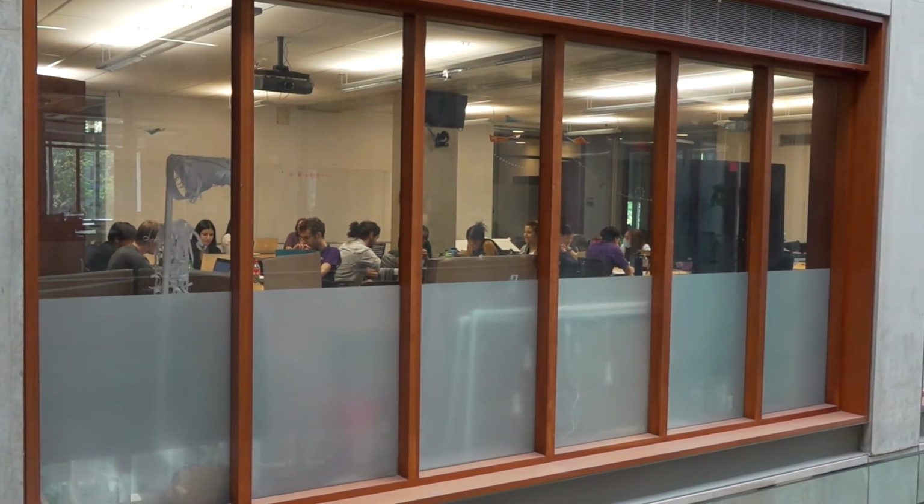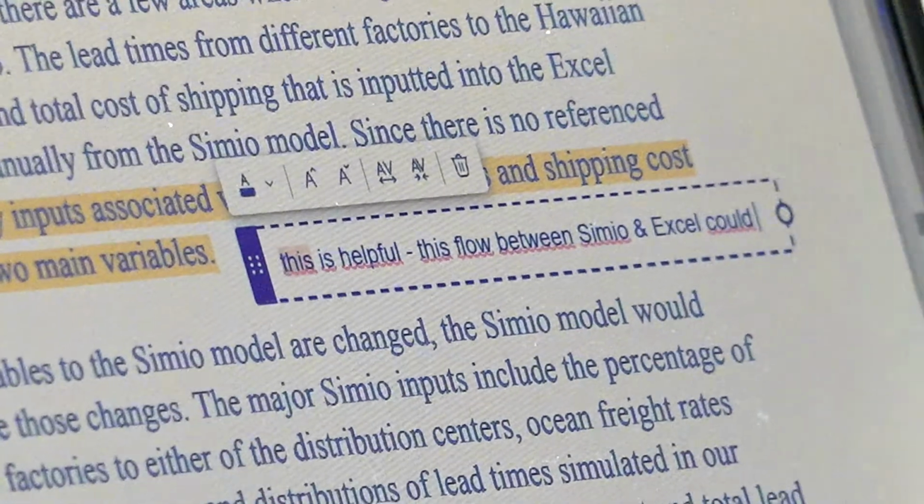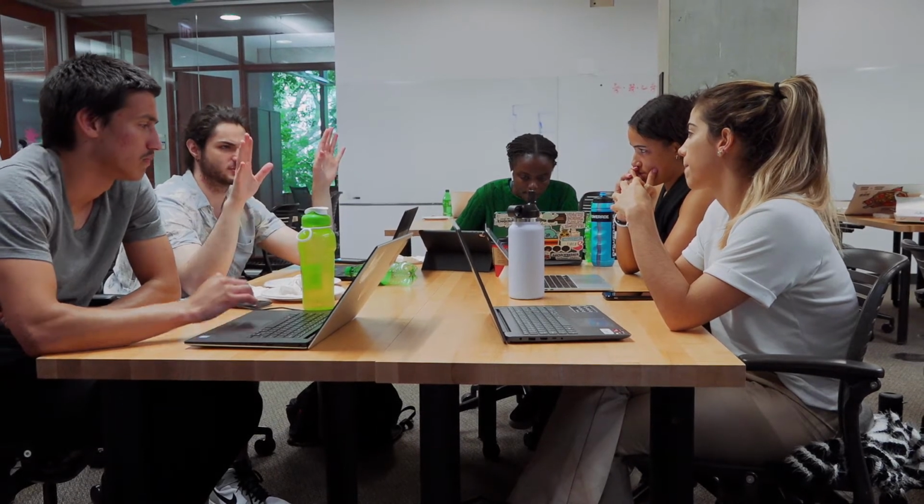I'm learning as I'm working as well, because now this is not a right or wrong answer or an expectation from a professor. It's more so I just have to go and think deeply and take risks and then try and see how that leads me to a solution.